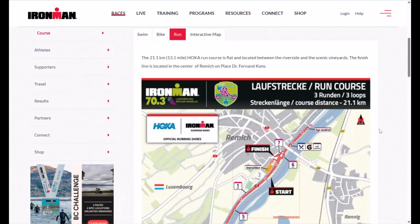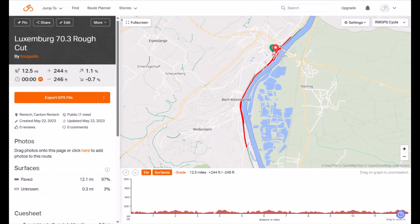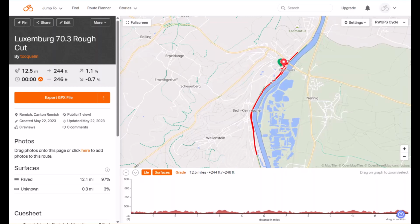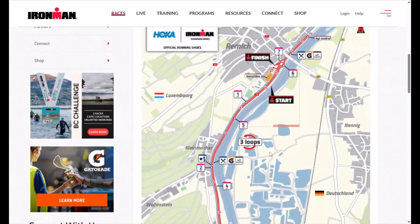So, run course, again, this is a bit of a unique one. We have a 3-loop run course. This is an example of the run course as best as I could get it for us. We have about 240 feet of elevation gain, maybe a little bit less because it is on the major road portion, and if you look at mine, it is not. But it is located on the major road out through there. And again, if we bounce back to these aid stations, we have a ton of opportunities.